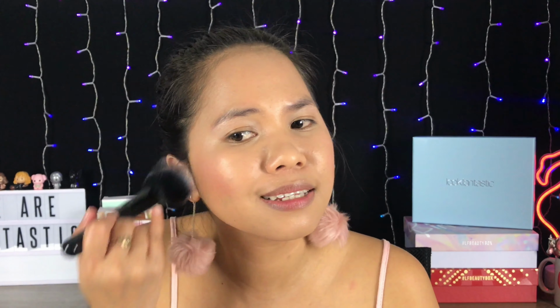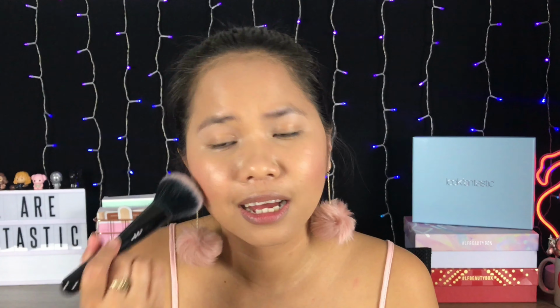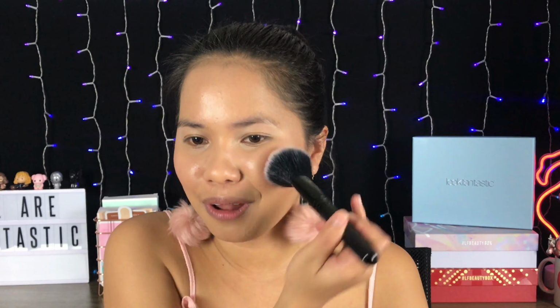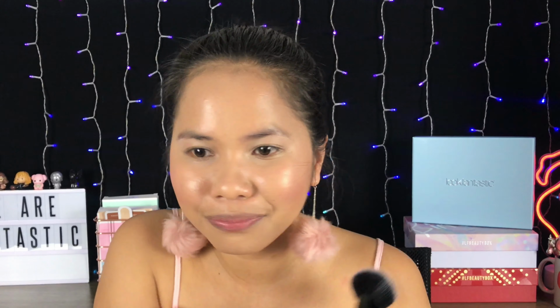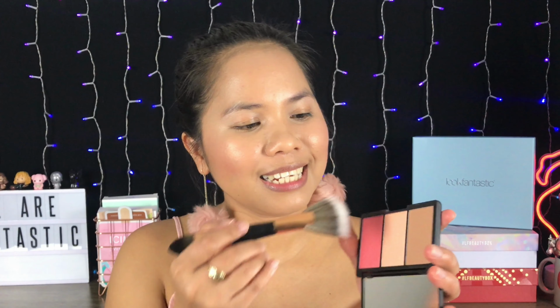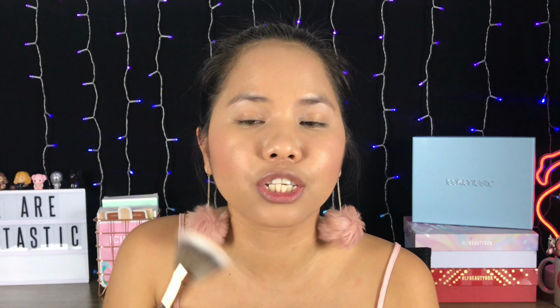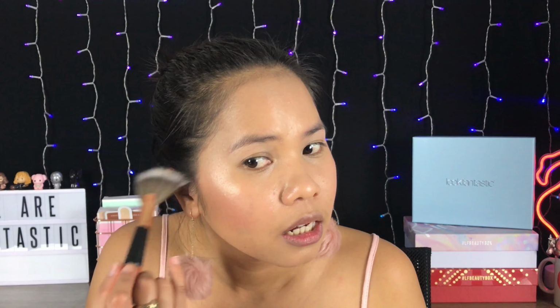I am not a fan of shimmer because it actually kind of emphasizes the texture of my face, and I don't have that really flawless face. Next is the highlight. I'm using the Lookfantastic brush. It's exclusive to Lookfantastic. Wow.